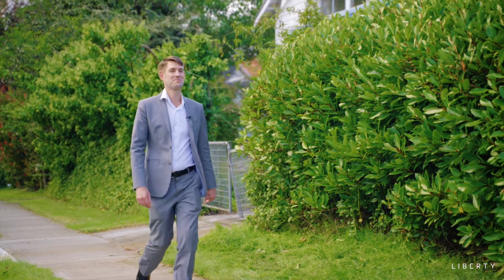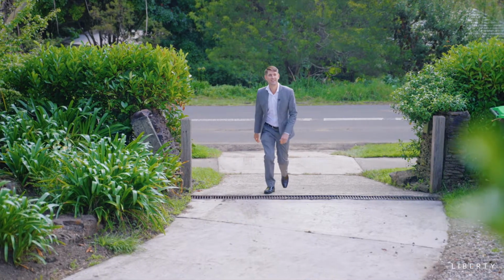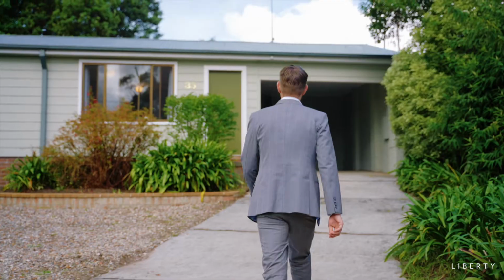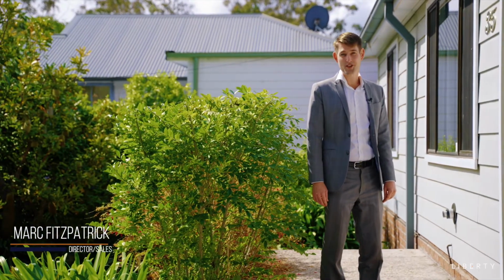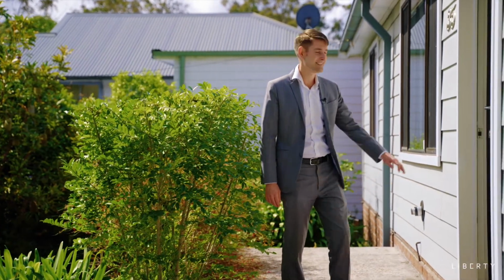Over the past 2 years, Blue Mountain's life has been about flexibility. Whether that's working from home, renting a studio out on Airbnb, or keeping part of your home for family or friends. And with its attached studio, our latest listing offers the ultimate flexibility. Welcome to 35 Victoria Street, Katoomba.